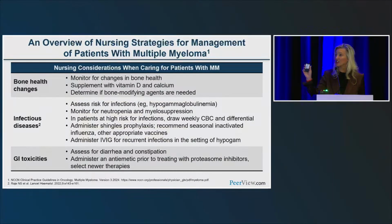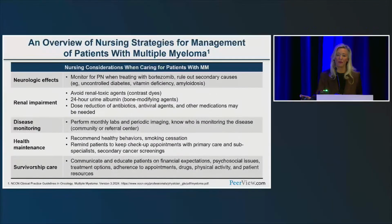Infectious diseases, we're going to talk a lot about that later with BCMA and CAR T, so I won't go over that, but really just the usual stuff. Wash your hands, avoid people with colds, up to date on immunizations as well. And GI toxicities with the standard treatment, sometimes you can get a lot of diarrhea and constipation, so keep mindful of those. The next slide highlights the neurologic, renal, and disease, etc.